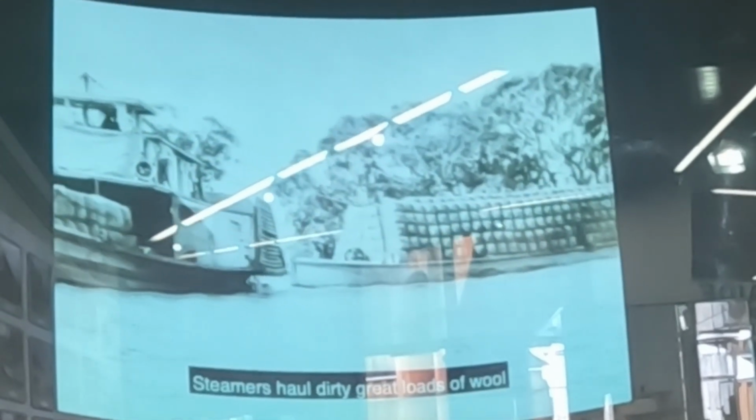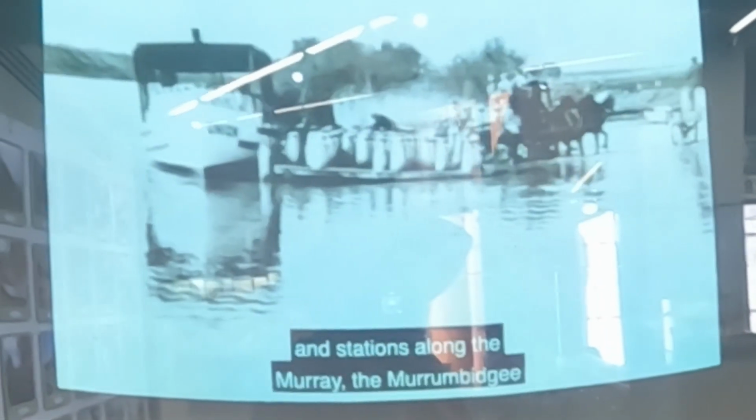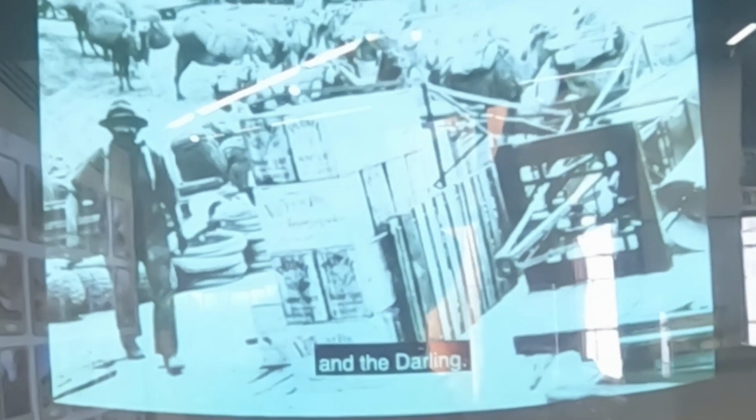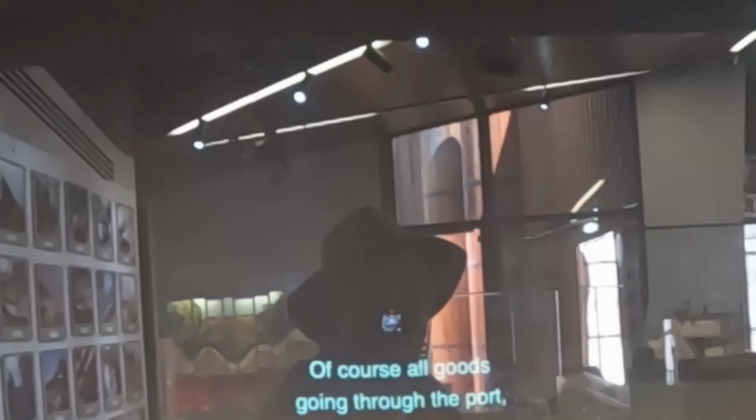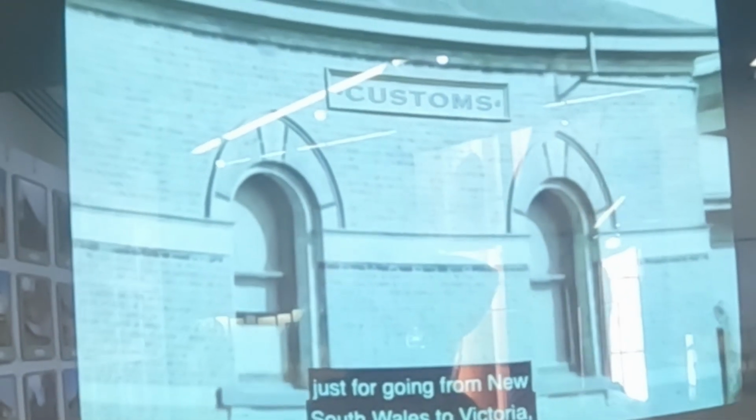But when the rivers are in full flow, well, that's a different story. Steamers haul dirty great loads of wool and wheat from the stations and timber from the sawmills. Then this is put onto trains and sent down to Melbourne. On the return journey, the steamers carry everything from flour and tea and tobacco to cloth and fancy goods to supply the settlements and stations along the Murray, the Murrumbidgee and the Darling. Of course, all goods going through the port are charged customs duties, just for going from New South Wales to Victoria, or vice versa. The skippers and the goods agents screw.